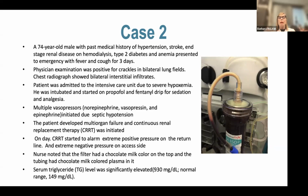So he gets intubated, started on propofol and fentanyl for sedation and analgesia. And of course, the diagnosis is sepsis, and he loses vascular tone. So he's got wildly up and down norepinephrine and epinephrine and support with vasopressin. Because he's lost his vascular tone, he has septic hypotension, develops significant multi-organ failure.